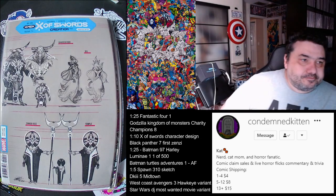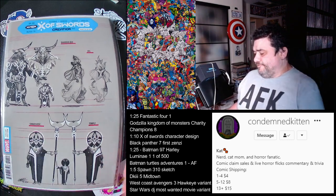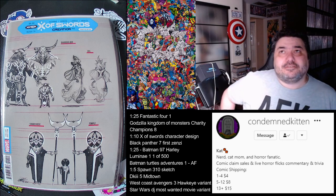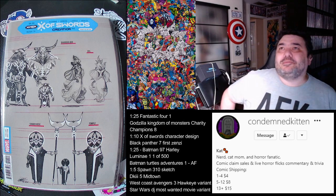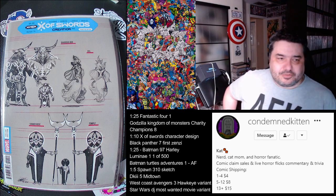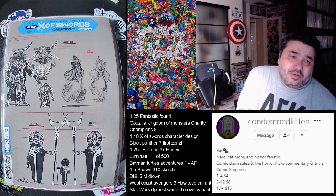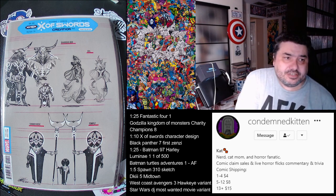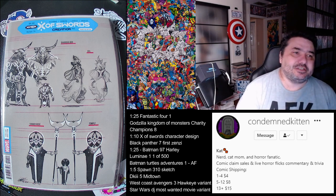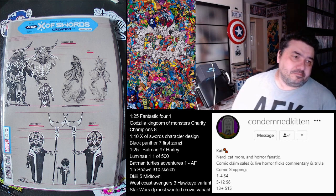X of Swords creator. This is the first comic out of 22 of X of Swords or Ten of Swords. I have feelings about X of Swords, Ten of Swords. I believe it was meant to be Ten of Swords, but because they stuck it on an X title, people started pronouncing it as X of Swords. This comic, not holding its value. It's a 1 in 10, and of course it's a character sketch, reference sketch. Cleaned up, but nonetheless, a character reference sketch. It's probably about $5 at the end of the day.